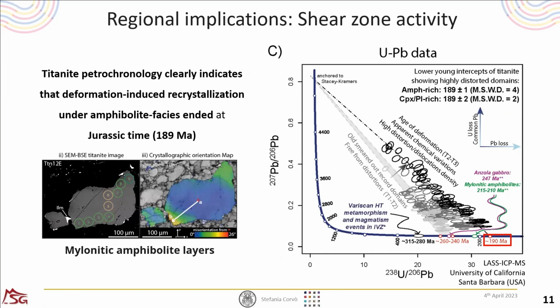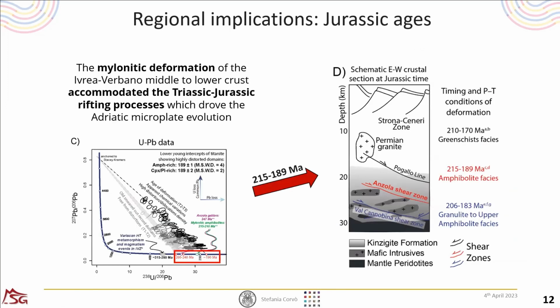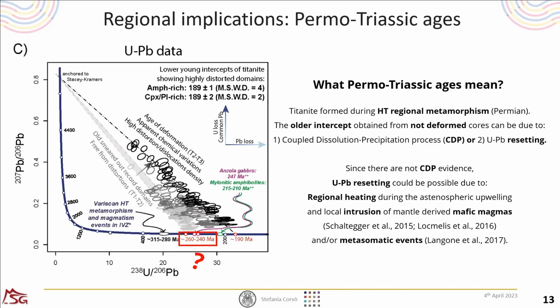Thanks to the nice alignment of uranium-lead data for the mylonitic amphibolites, we managed to determine that the deformation in the Anzola shear zone ended in Jurassic time, around 189 million years. This time interval is coeval with the time interval recorded by other adjacent shear zones that outcrop at different crustal levels of the Ivrea-Verbano. And so we can say that the Anzola shear zone drove the Triassic-Jurassic rifting processes that then allowed the evolution of the Adriatic microplate.